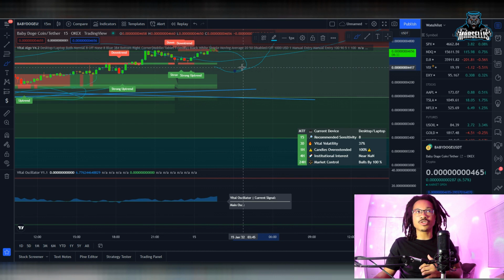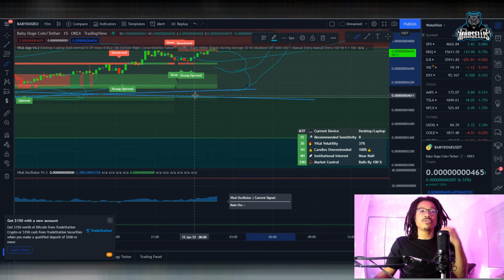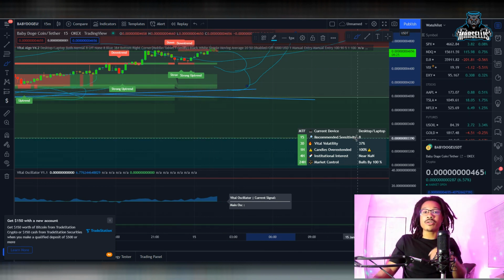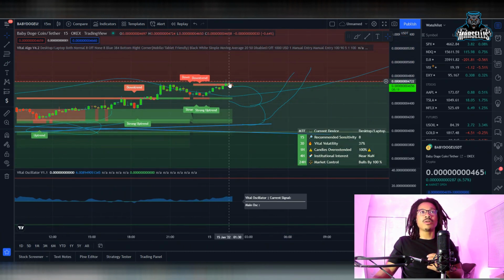Now, if Baby Doge does a retracement back here, you will still see Baby Doge go right back on the uptrend because it has more demand for the supply and demand areas. Remember, the green areas are supply and demand of more demand, the red areas of less demand. We only have one area of less demand, and that's where we're at right now. So that's why you're seeing a little bit of resistance there.